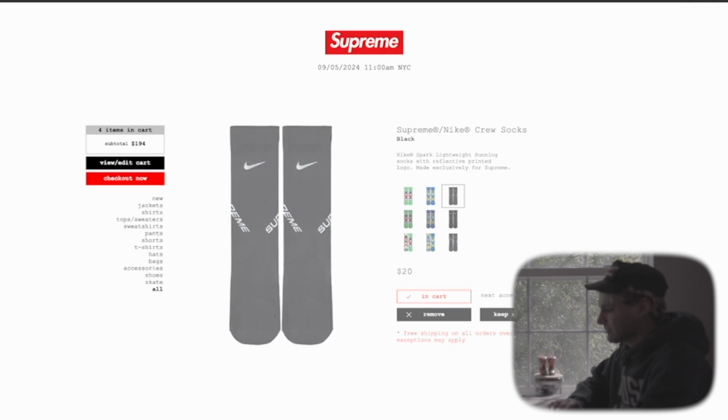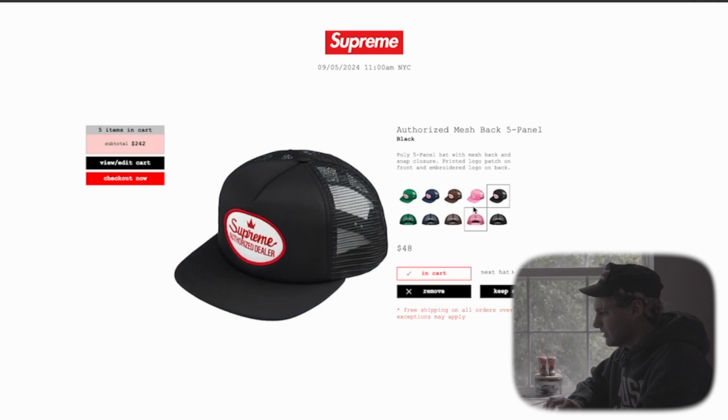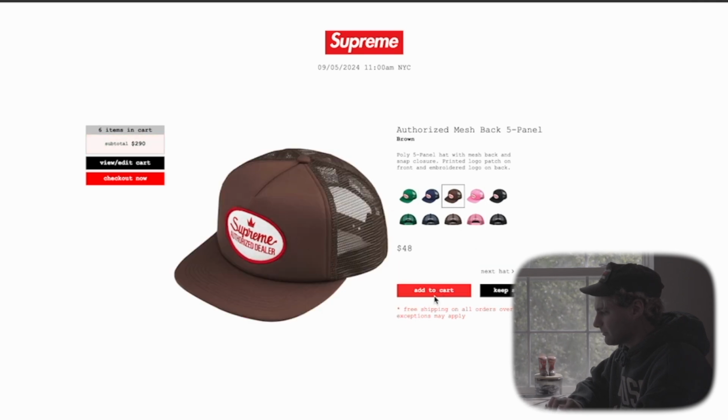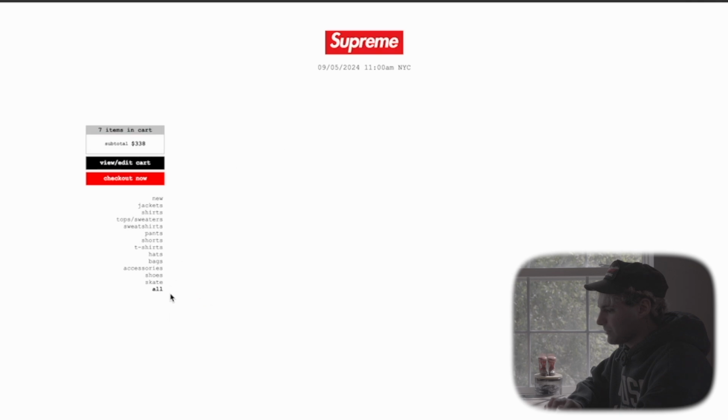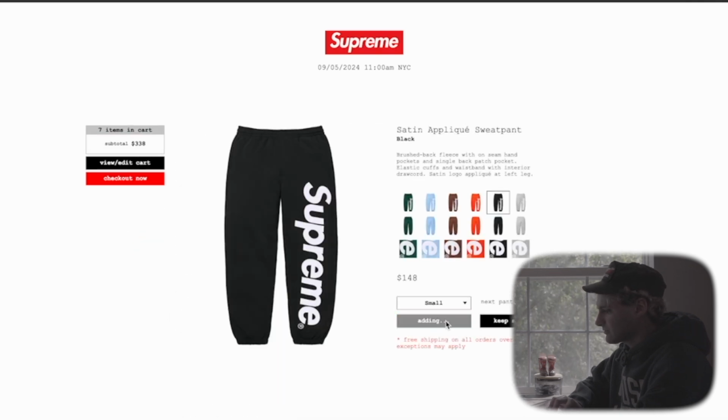Alright, that's still not free shipping. So what is that? 4 items. Where's the hats? So these were the hats I was talking about. There's the black. I'm gonna go for the pink, and they let me get the brown. And then can we complete it all with the sweatpants? Black. Small add. Let's go.